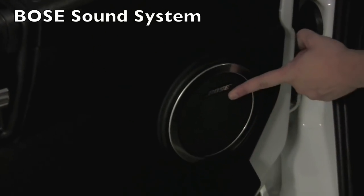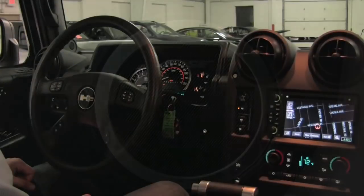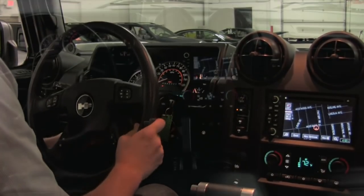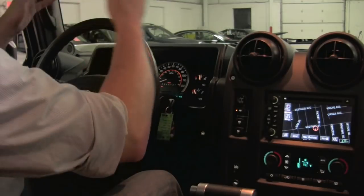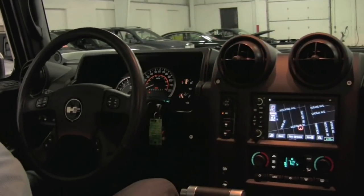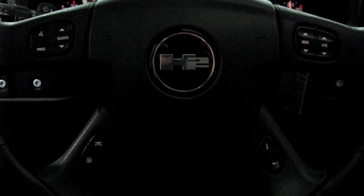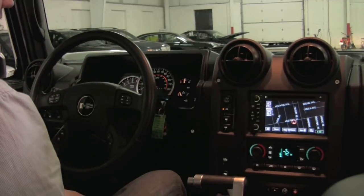You can see down here, you have the Bose symbol, indicating that the car's equipped with the Bose sound system. Once you're inside the H2, it actually doesn't feel very substantial. You've got a very commanding seating position, tilt wheel here, and you sit up high. The visibility is fantastic out of the front, and on the left and right, you've got these mega mirrors to give you a good side view as well as rear view. Multi-function steering wheel with a ton of options. You've got automatic headlamps out front like virtually any GM car does these days.